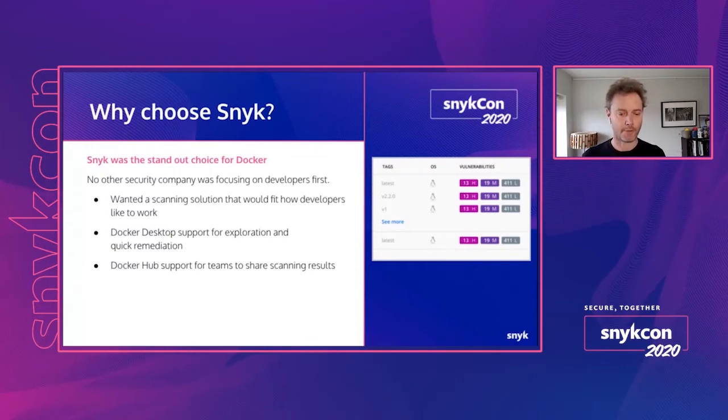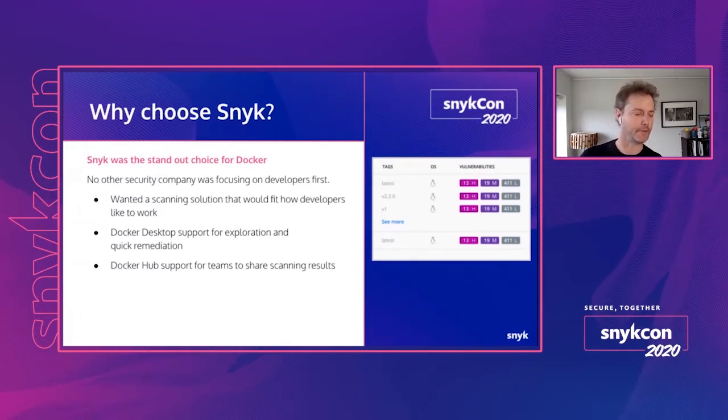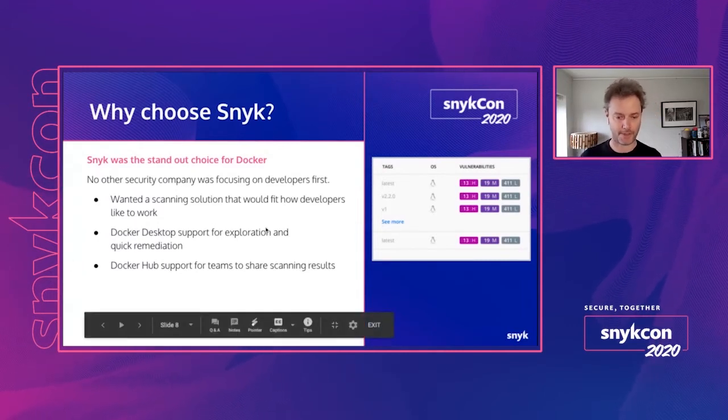And our really strong requirements are that we wanted a desktop solution so that developers could examine scanning on the desktop and work out what was going on, do scans on the desktop, and basically see what the issues were before they even pushed their code. And then we also wanted a tool in Docker Hub so that teams could share scan results and that your manager could look at them and everything like that.